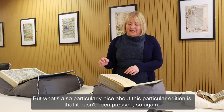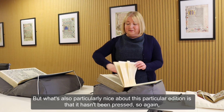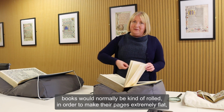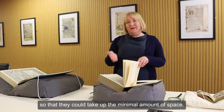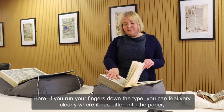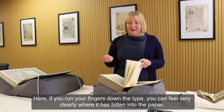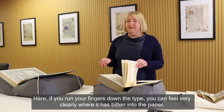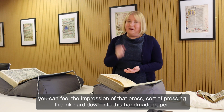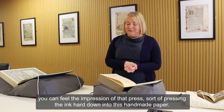But what's also particularly nice about this edition is that it hasn't been pressed. Books would normally be rolled in order to make their pages extremely flat so that they could take up the minimal amount of space. Here, if you run your fingers down the type, you can feel very clearly where it has bitten into the paper. You can feel the impression of that press pressing the ink hard down into this handmade paper.